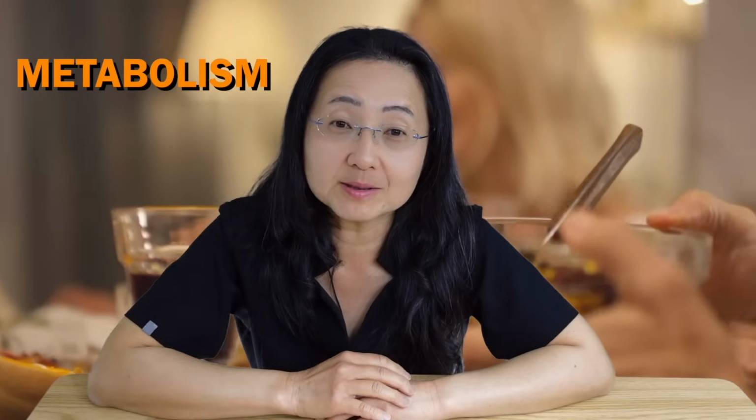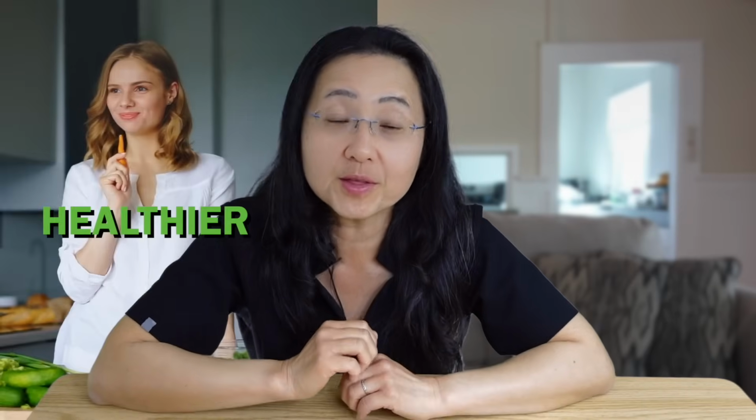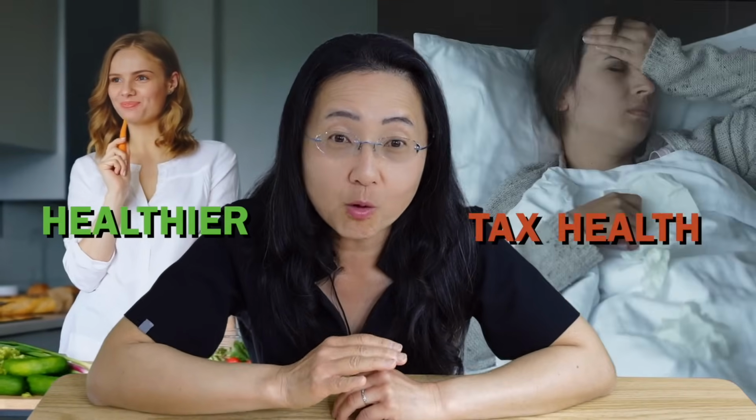Now, you may think these changes will take you months to happen. That's actually not true. In fact, as soon as you eat your food, you will start changing your metabolism and your epigenetics. There is no neutral food. Food is either going to make you healthier or it will tax your health the same day, literally within minutes of eating it.